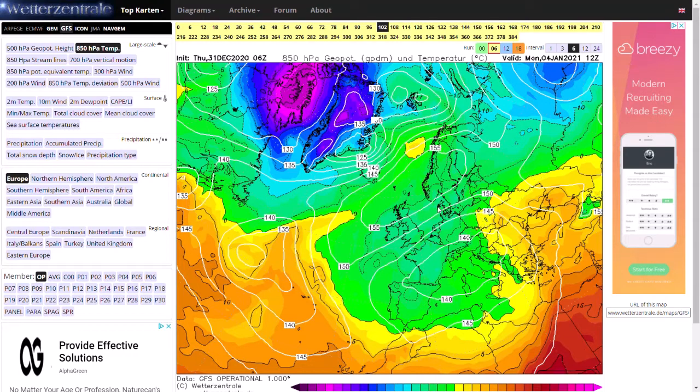And that's something that was highlighted on the 10-day trend yesterday by the Met Office, which is something you should watch if you haven't seen it already.